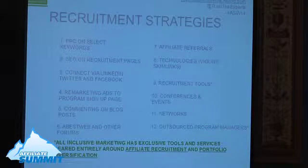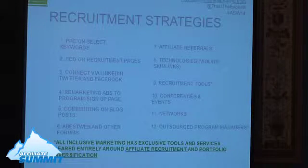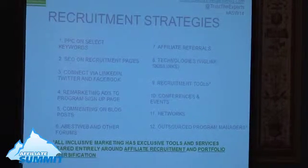So sometimes affiliates are going to go into Google and they're going to do a search. Men's shoes affiliate program, travel affiliate program, whatever it is. That keyword plus affiliate program, you can actually put up pay-per-click ads for yourself and drive them to an affiliate sign-up page or a landing page that's specific to bringing in affiliates. And that works really well. You can also do SEO on recruitment pages. So if you have a recruitment page or you have an affiliate blog or affiliate resource center, do some SEO work on that because those can rank for similar keywords as well.